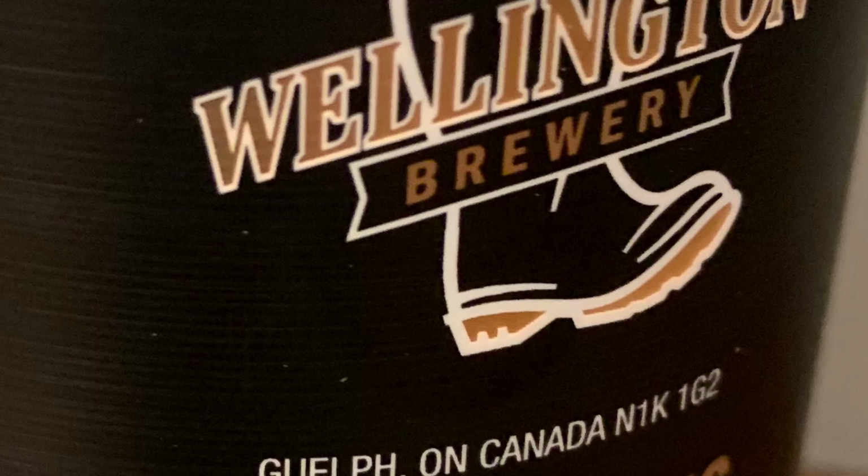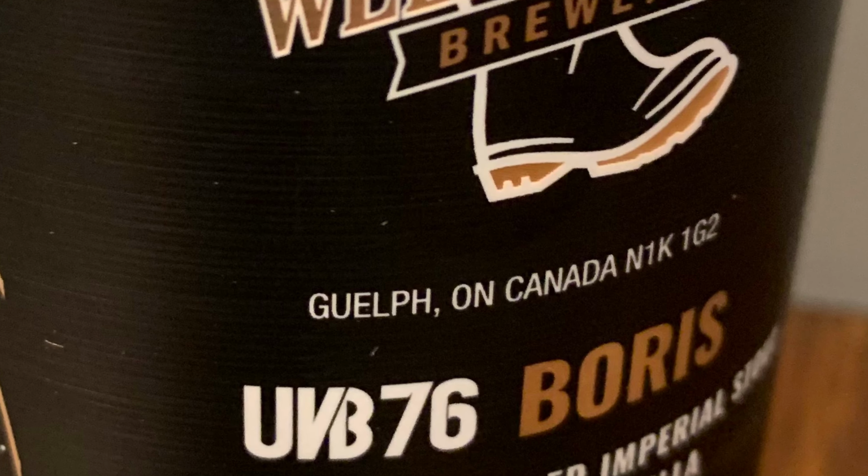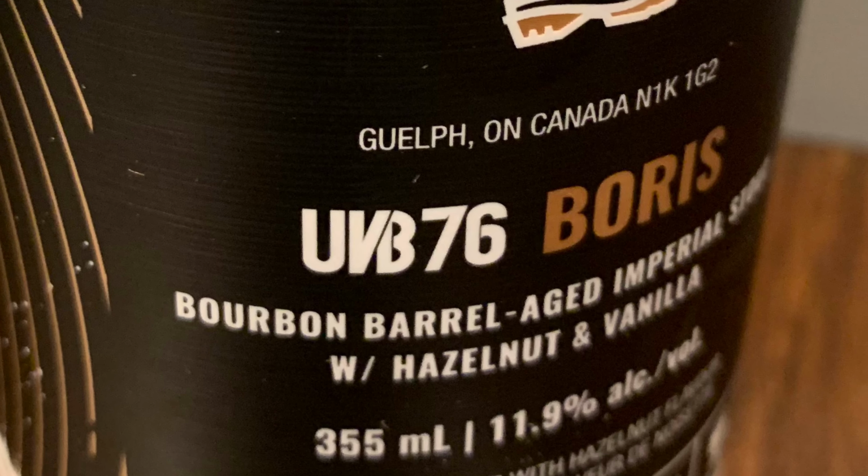So next up is Boris, the bourbon barrel aged imperial stout with hazelnut and vanilla. Coming in at 11.9 percent again. 60 IBU. So actually, it's exactly the same in those categories. Okay, this basically looks identical to the last one. Opaque, dark black, little bit of head around the edge, again, mocha colored. Frankly, you put these side by side, I'd have a hard time telling the difference.